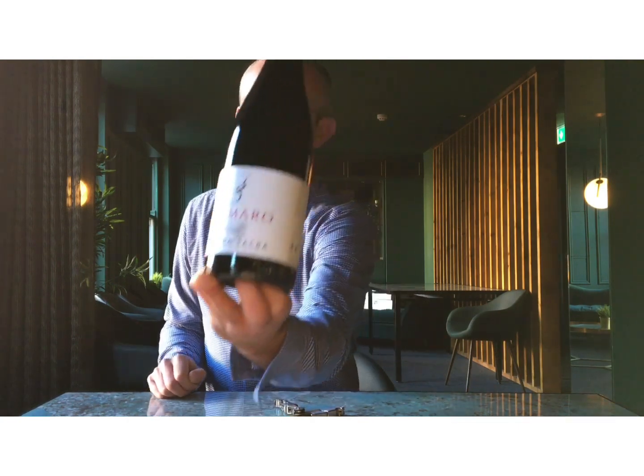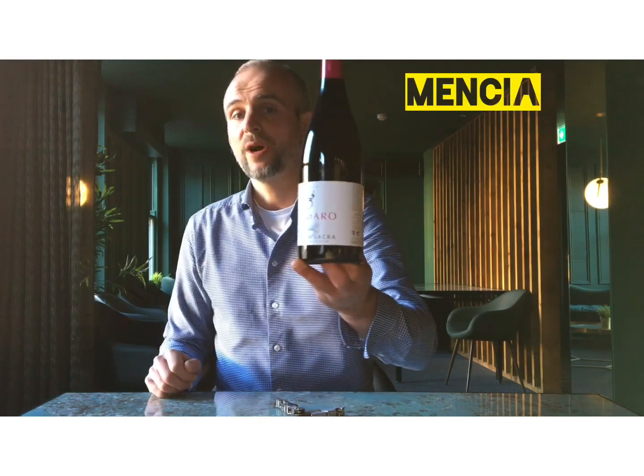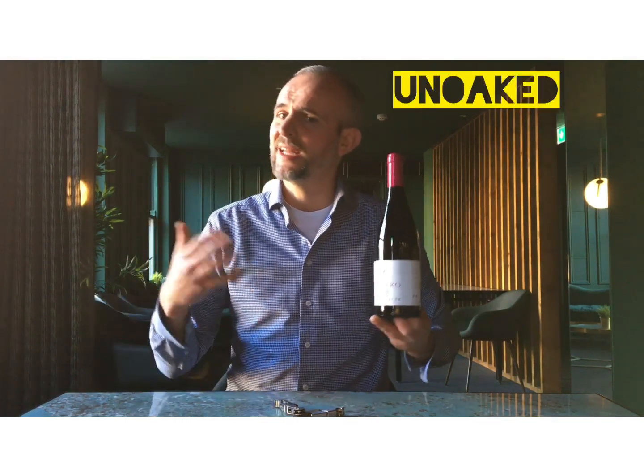So the second term, guys, is the word Joven. Joven means basically young in Spanish. So when you have Joven on the label, this is a perfect example of the grape variety called Mencía. That means the wine is normally unoaked. It's kind of easy drinking wine and should be consumed in the next 3 to 5 years.